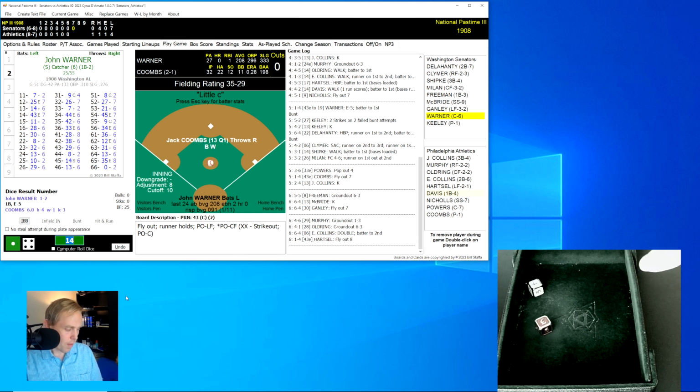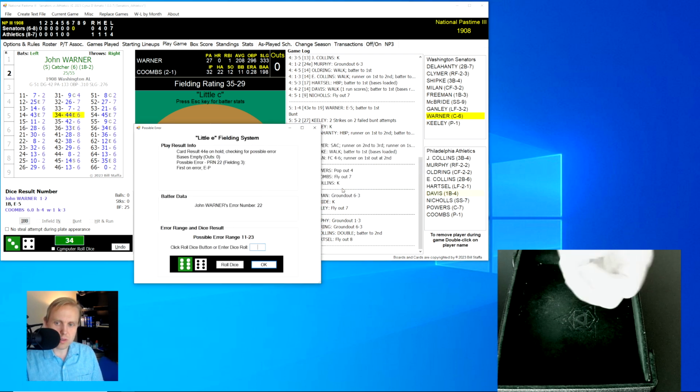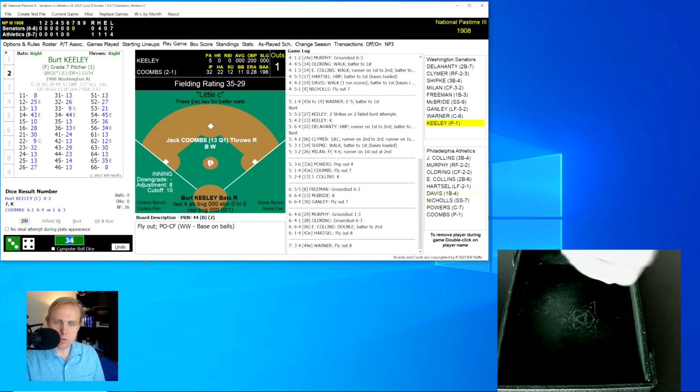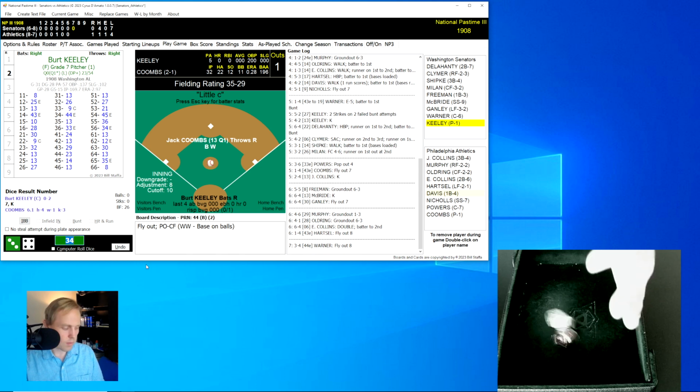John Warner now. He rolls a 34 for a 44. There is a little E-roll. It's a 56, out of the range. That's a fly ball over to Oldring in center field for the first out. And here comes Bert Keeley.